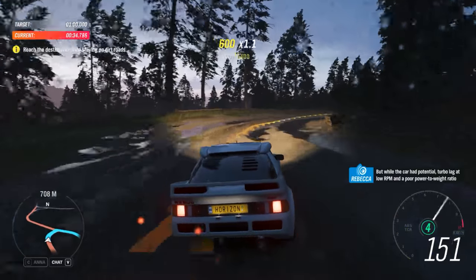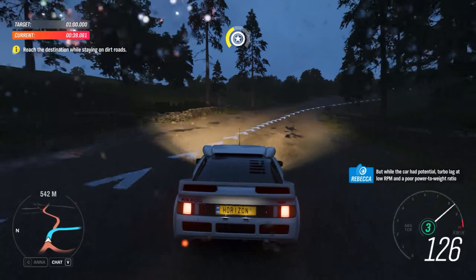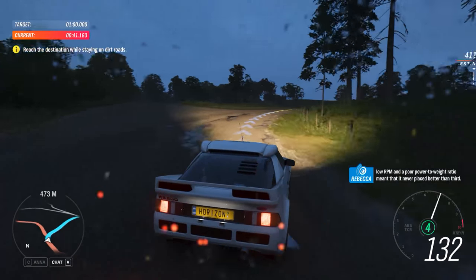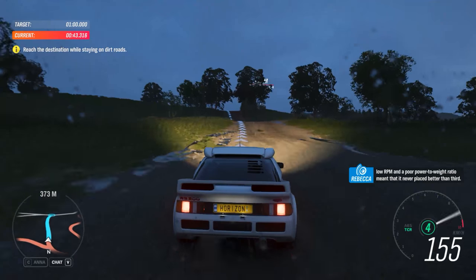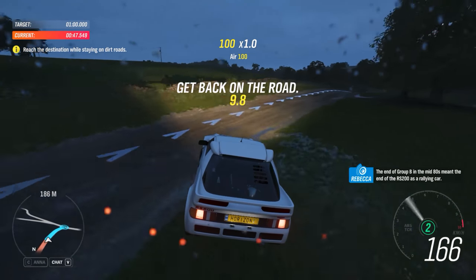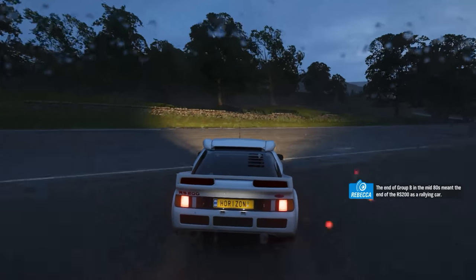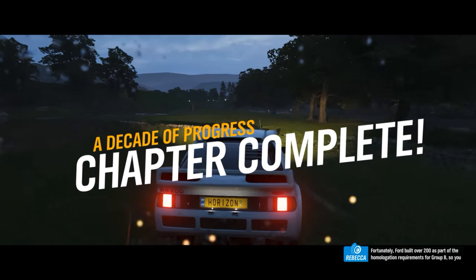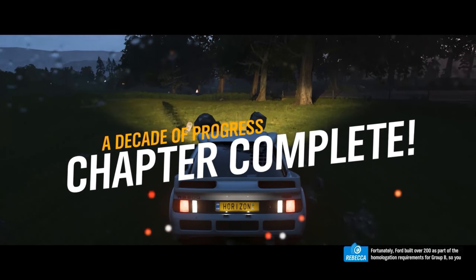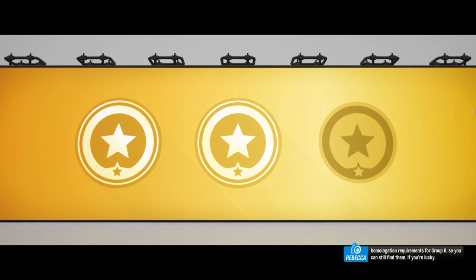But while the car had potential, turbo lag at low RPM and a poor power-to-weight ratio meant that it never placed better than third. The end of Group B in the mid-80s meant the end of the RS 200 as a rallying car. Fortunately, Ford built over 200 as part of the homologation requirements for Group B, so you can still find them, if you're lucky.